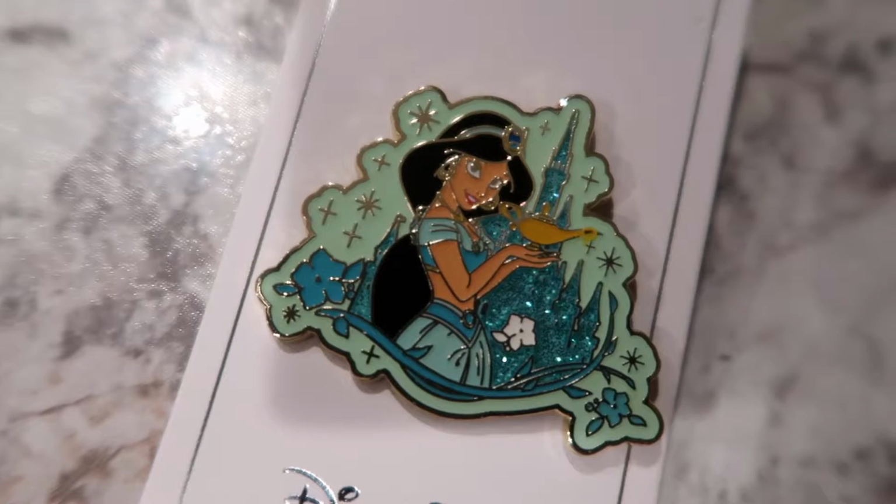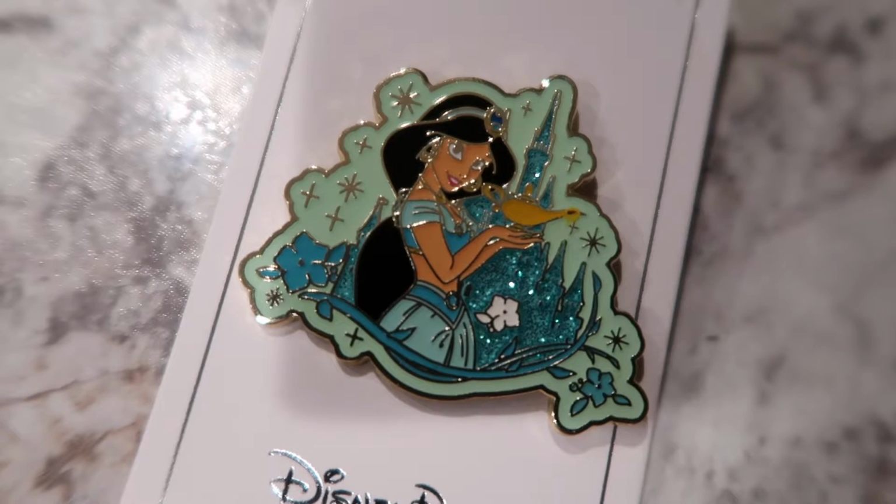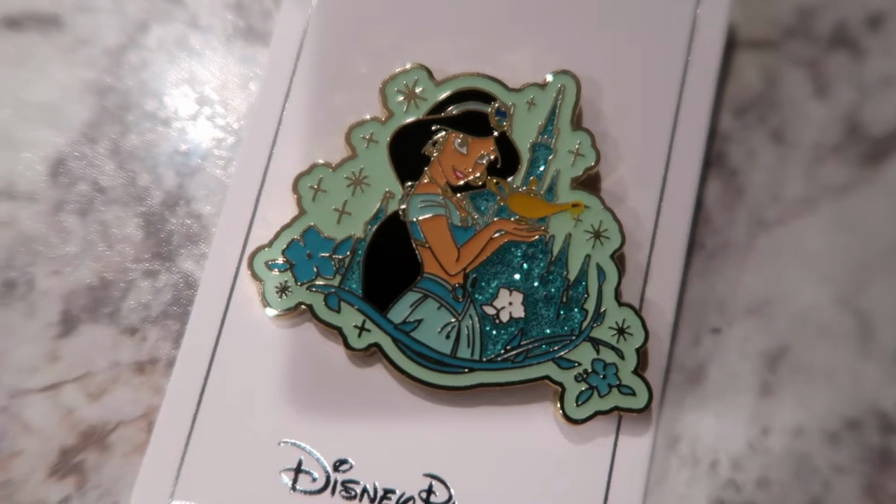And with that, I had to get Jasmine as well, because she's also another collection I've started to gather. So again, Jasmine here, it looks like Cinderella's castle behind her, not Jasmine's castle, but I guess whatever. And again, beautiful glitter detail. Her face looks great, and it's a nice pretty blue color. Jasmine didn't really have a castle. Her dad had a castle. She just lived in it. Well, in the new film, it turns into her castle, so.